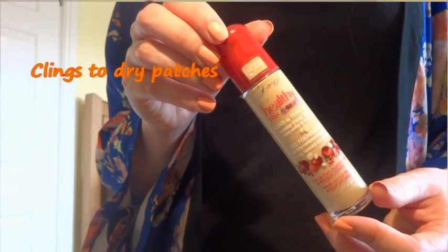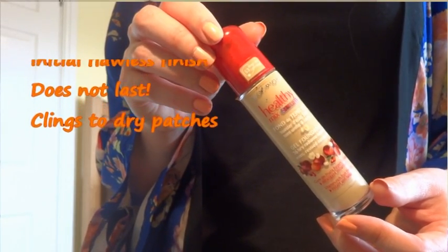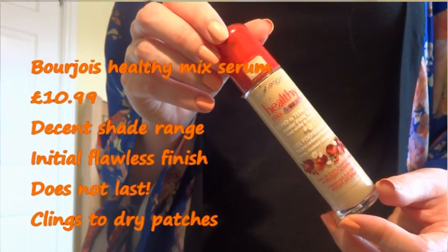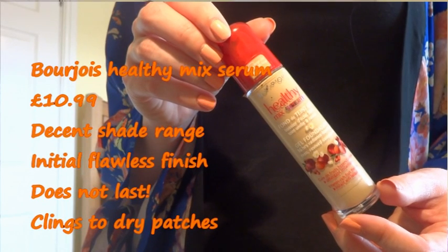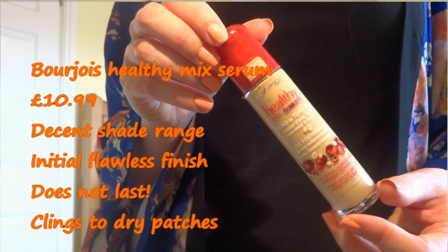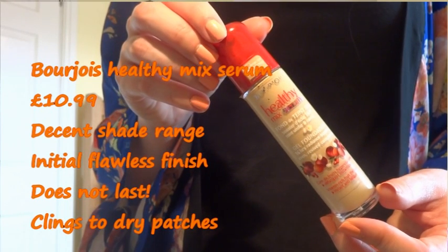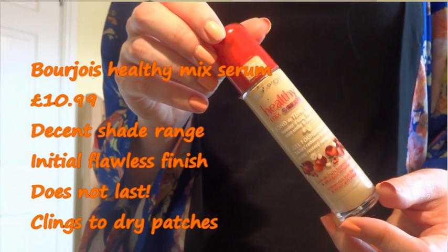So even so, the plus points first of all for me is the shade range is probably better than the average drugstore foundation. There's not just the sort of 4 or 5 shades, I think there's more than that, and they do go through quite a nice range from pale to dark, so that's good. It's got a lovely fragrance, it's like a nice fruity fragrance, but I'm kind of clutching at straws here to think of positive things to say about it, I'm afraid, because it's just not suitable for me.